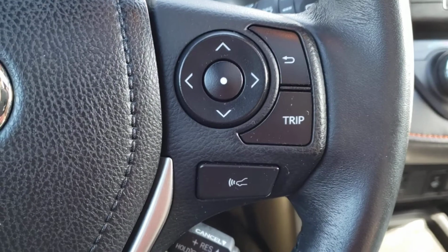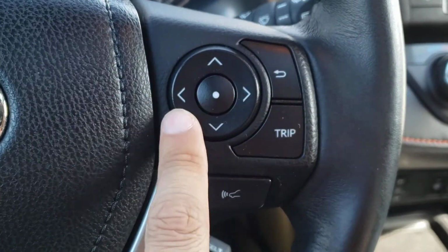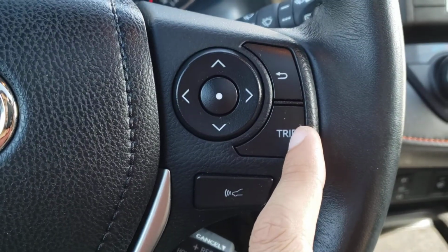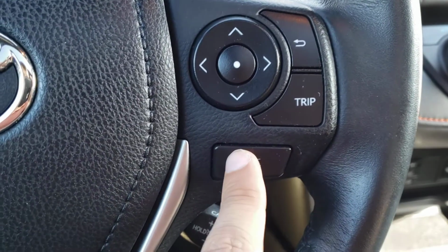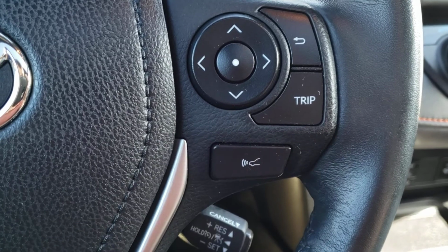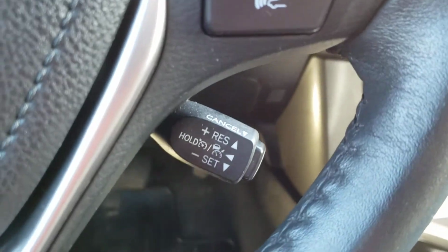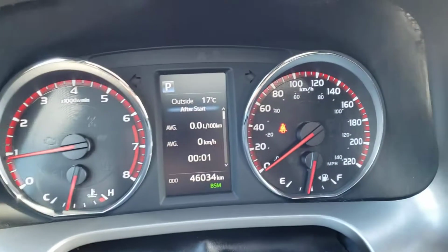Over on the right-hand side, you've got the buttons to navigate the screen in the center of the gauge cluster. We'll go ahead and take a look up there in just a moment. You've also got the trip button to cycle between your two different trips and your odometer. And you've also got the radar-guided cruise control follow distance button. Speaking of cruise control, you'll find the cruise control stalk just behind the wheel.